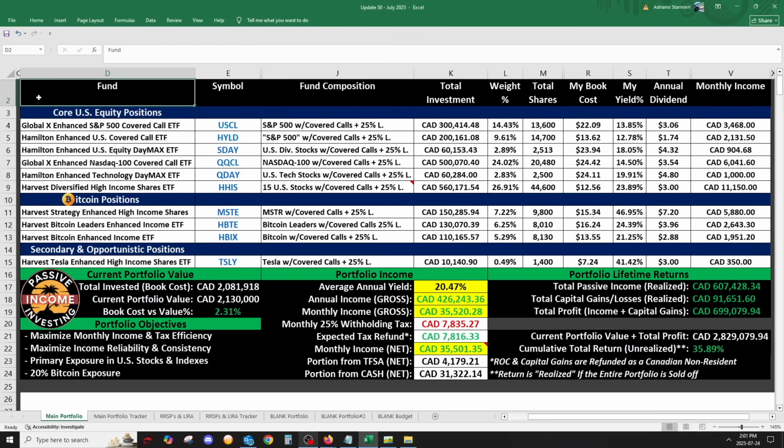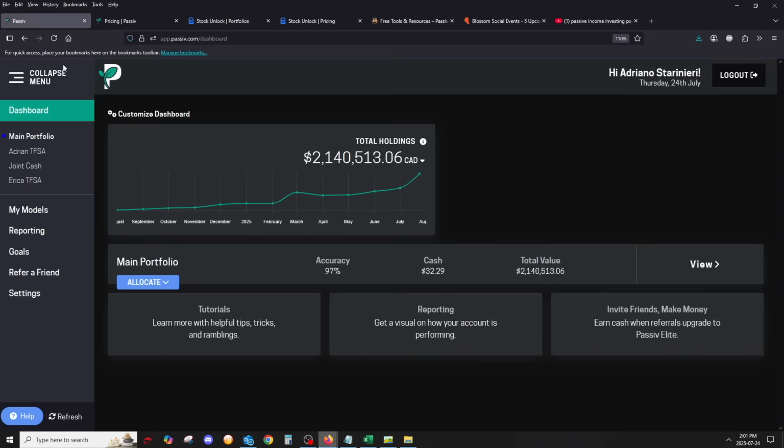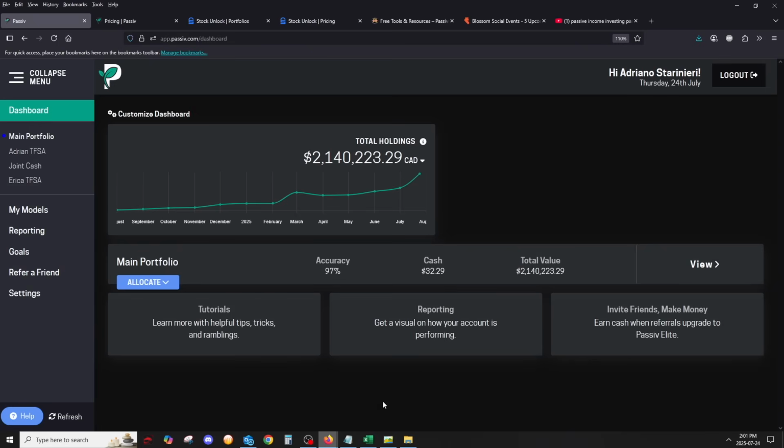Another thing is that markets are at all-time highs. So if you actually look at my portfolio book cost, how much money I actually put in versus the current value. And by the way, where do I get the current value? From Passive right here. And I'm filming this live, by the way, while the stock market is open on July the 24th. And just to prove it to you, I'll do a refresh and you'll see the value should be changing here shortly. So it's about 2.14.